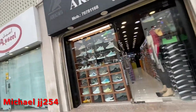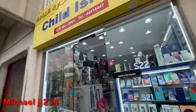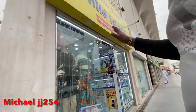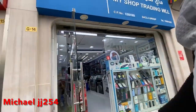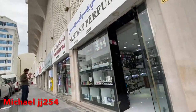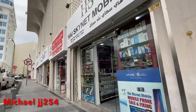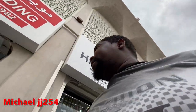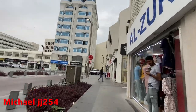There are some more shops, they sell shoes over here, and many more things. Phone accessories, and many more. Assalamu alaikum, how are you? More phone accessories on this side over here also. Some watches, phone accessories on this side over here again. So as you can see, there are a lot of shops over here. Phones and many more. The buildings are very nice.